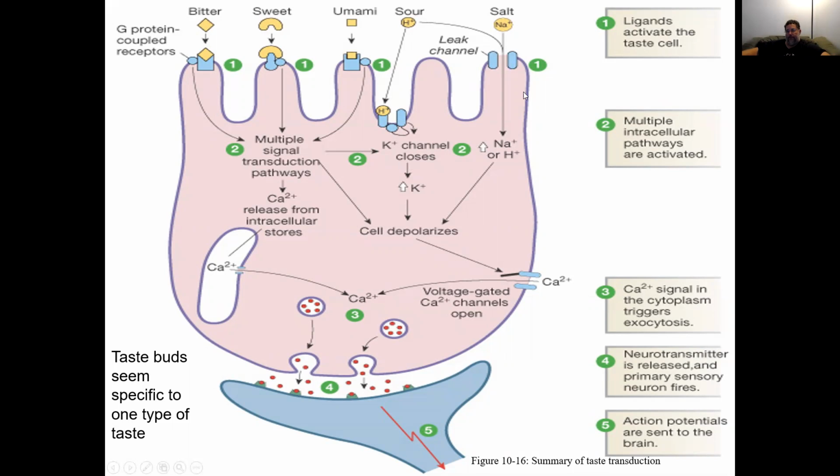So let's go over this. So let's imagine this is a taste bud that picks up on salt flavors predominantly. They're going to have sodium channels. And as you know, sodium flows in. And when sodium flows in, what happens to the inside of a cell? It becomes more positive because it's a positive cation. And so when it becomes more positive, the inside depolarizes, kind of like a generator potential. I think it would be characterized more of an increase.